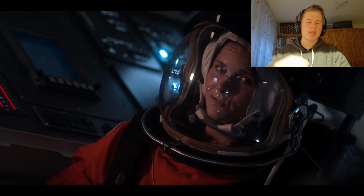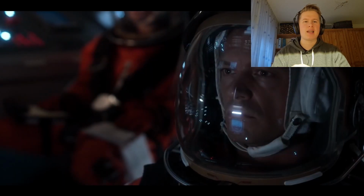And now C-5 will pitch down and separate Pathfinder, which will just glide on.